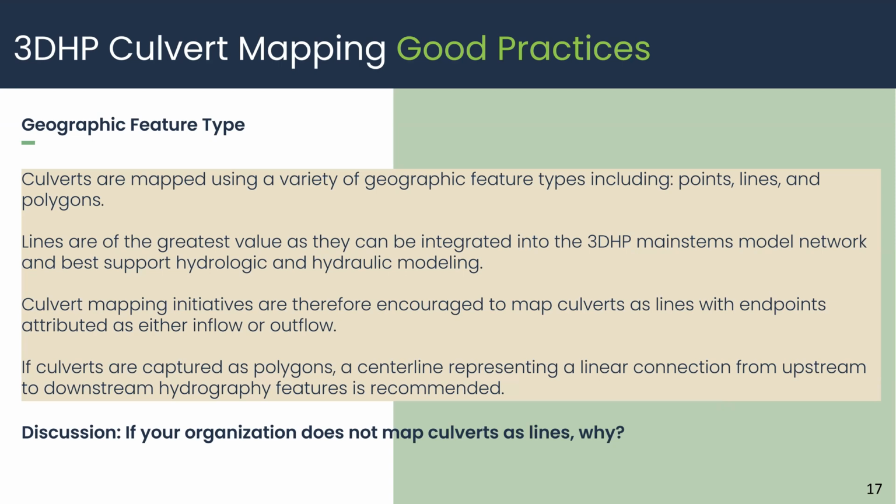Second of all, what geographic feature type is used to represent the culvert? Right now, we heard from you, it's everything from points, lines, and polygons. So everybody's doing a lot of different things. Lines are of the greatest value as they can be integrated into the mainstream model network and best support modeling, obviously, because they have an ingress and egress point.